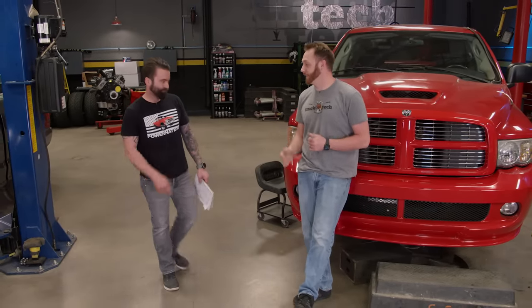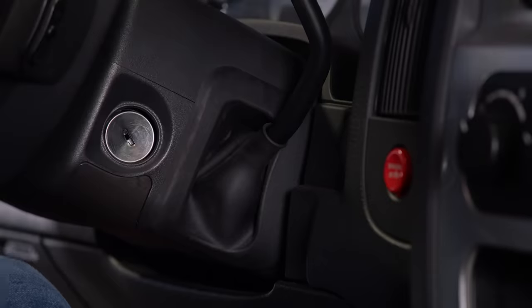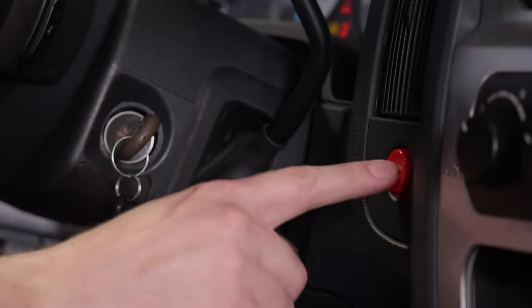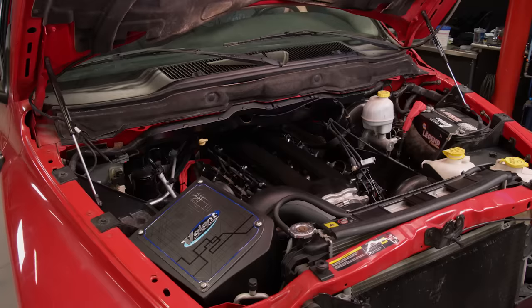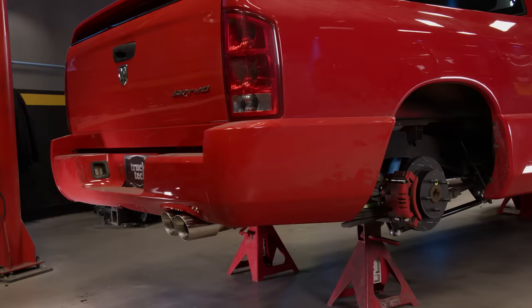Well, you're definitely gonna need it to take on the SRT, but we can't finish the day without at least hearing one of these trucks, so let's fire this thing up. Crank this dude up. Okay, bro, I'll give you this one. This thing sounds pretty gnarly. I like it. It is definitely unique.